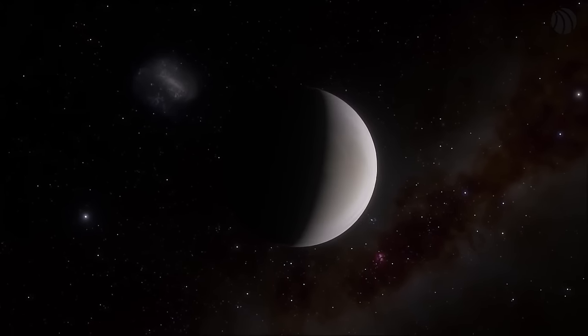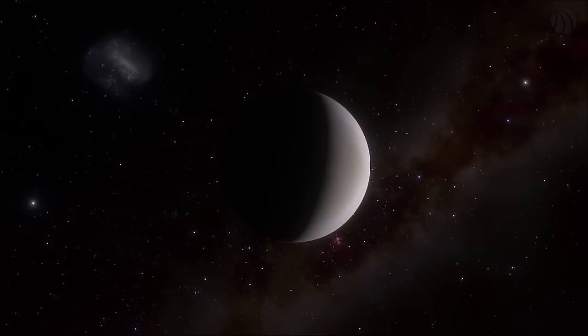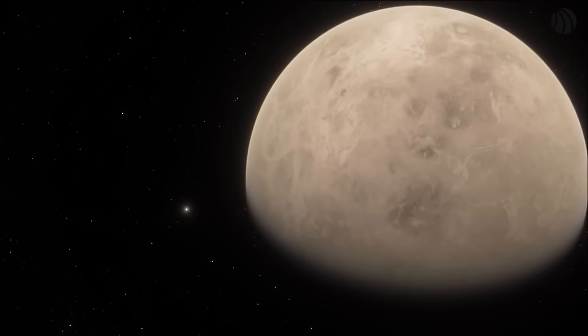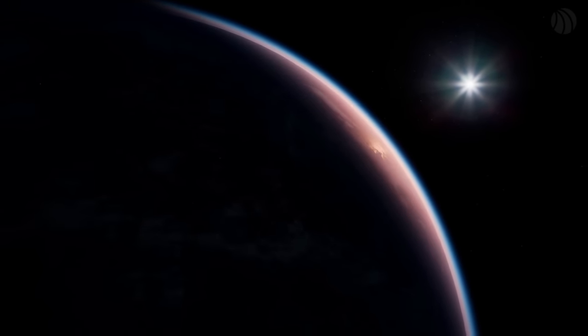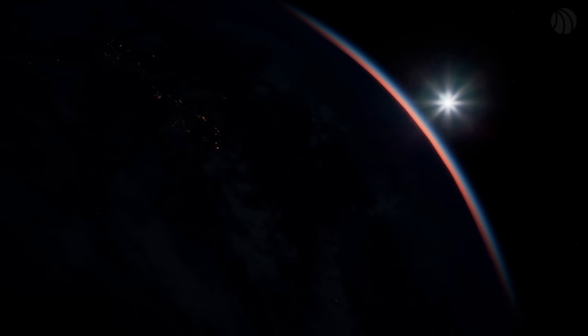Physically, Venus shares many characteristics with Earth. It has an average radius of 6,052 kilometers, about 95% that of Earth, and a mass of 4.87 times 10 to the power of 24 kilograms, which is 0.82 times that of Earth. Venus completes a full rotation on its axis every 243 days, with a rotation axis tilted at 3.4 degrees with respect to the ecliptic plane.